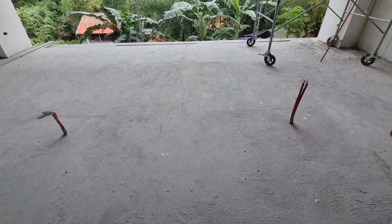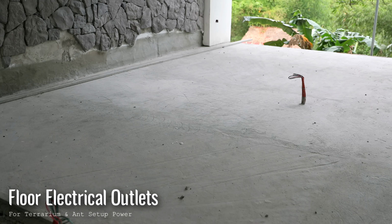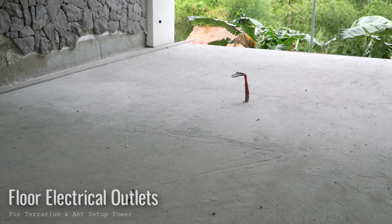Here's something I want to show you guys. These things sticking out of the floor mark where we will be installing floor outlets, so we don't have cables running across the room to the walls.